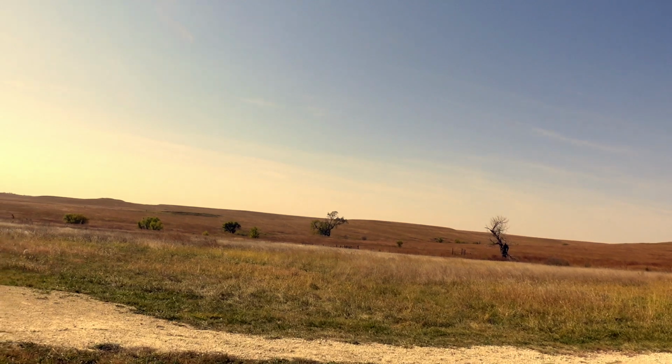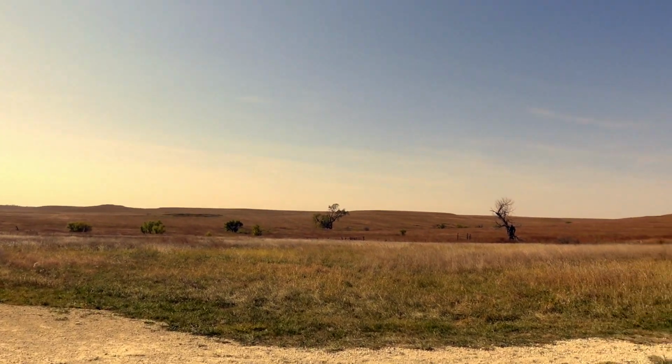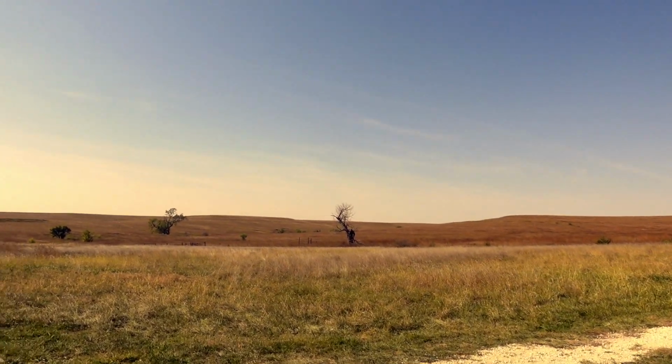Let's take a look around and see what we can find here. Wow, this is some beautiful land out here.